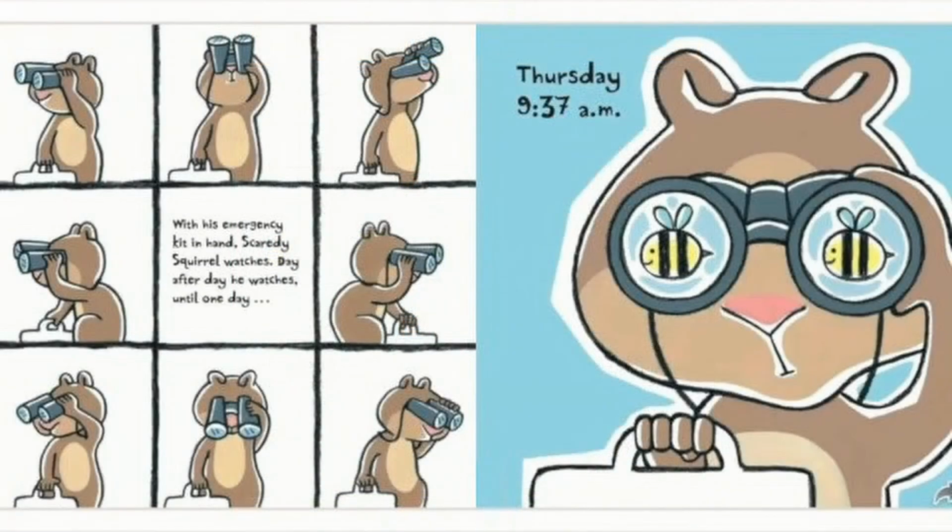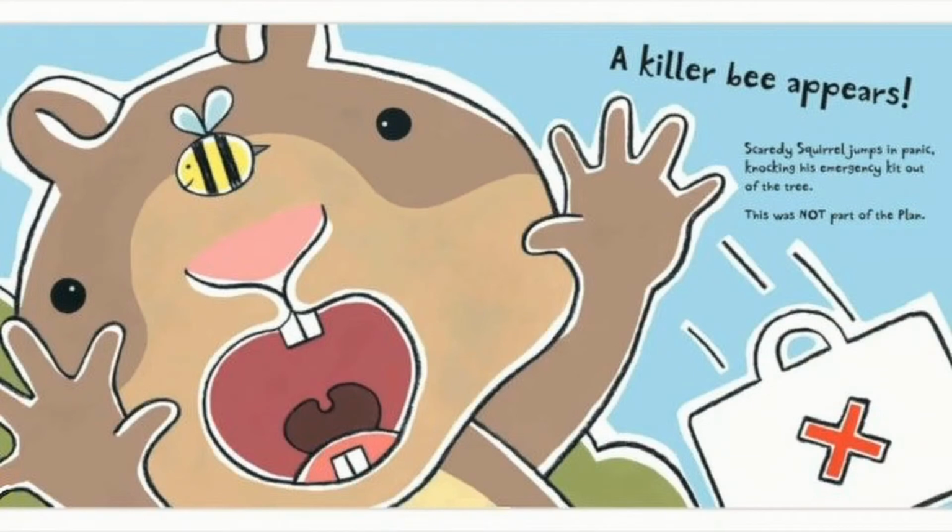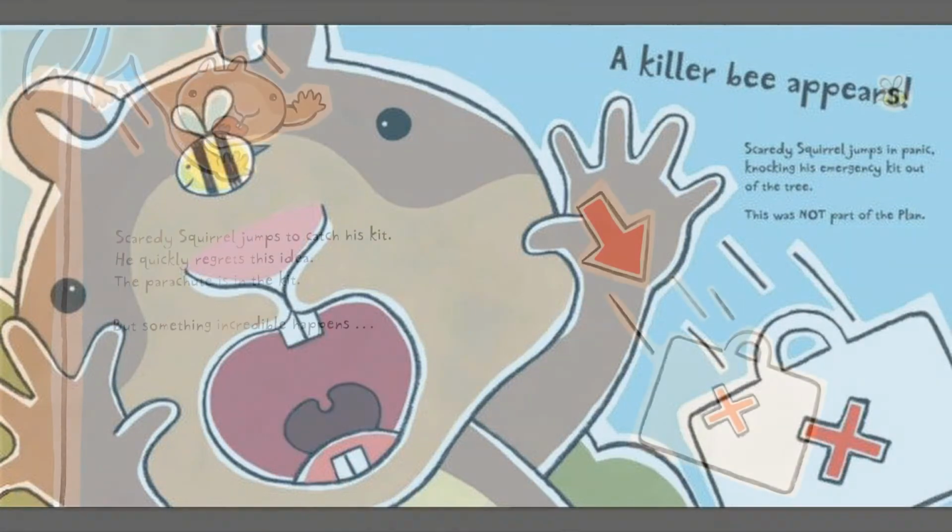With his emergency kit in hand, Scaredy Squirrel watches day after day. He watches until one day, Thursday, 9:37 a.m. A killer bee appears! Scaredy Squirrel jumps in panic, knocking his emergency kit out of the tree. This was not part of the plan!